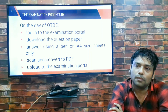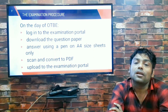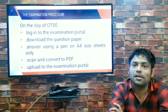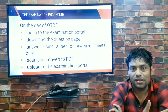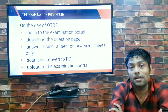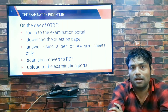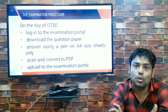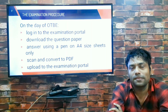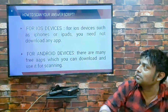Thirdly, you will be required to write the answer using a pen on A4 sheets only. Next, you have to scan the answer sheets and convert the scanned pages to a PDF file, and after that you have to upload the same to the examination portal.